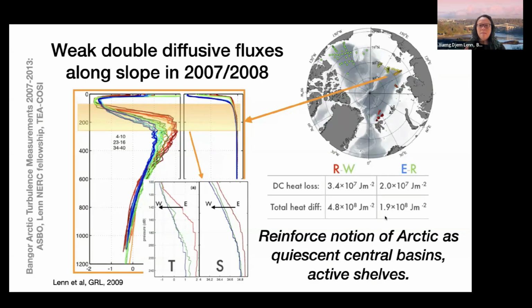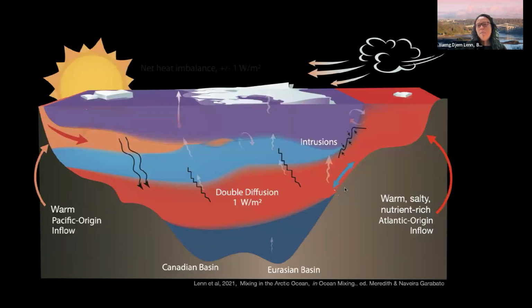So this really reinforced the notion of the Arctic as what must be fairly a quiescent basin, not very much vigorous mixing, because you can't get wind energy through the sea ice cover, or with deep basins, you don't get a lot of tidal mixing, whereas on the shelves, and this is what we assume, that this difference must be driven by exchange with the shelves, where you can have, say, more vigorous tidal mixing in the traditional sense.